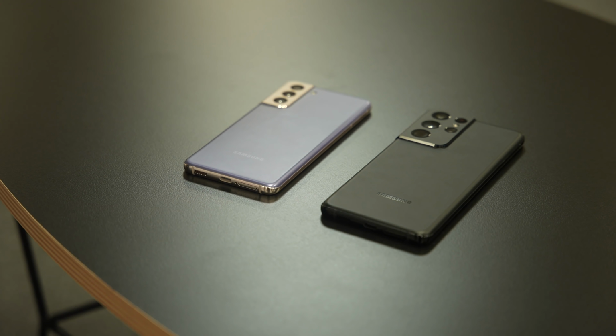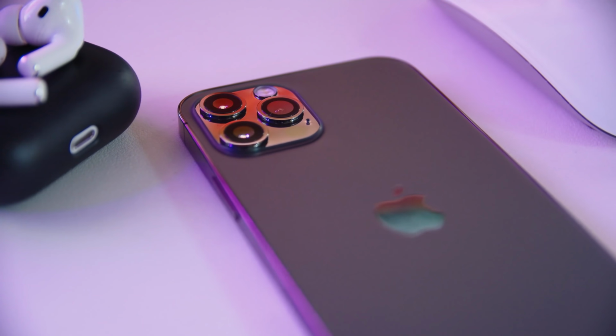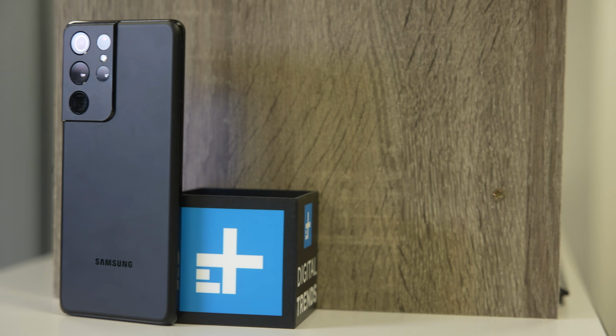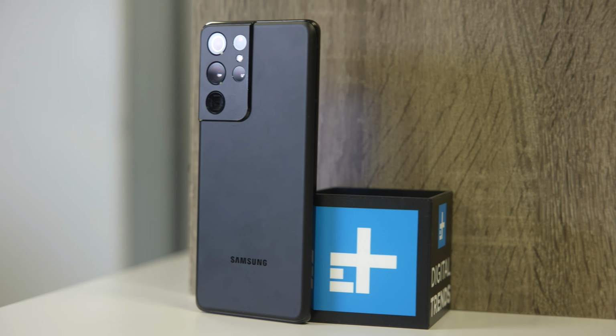Clearly, I'm smitten with the new Galaxy S21 Ultra, and there are plenty of reasons why it's going to be replacing the iPhone 12 Pro for me. It doesn't mean that the iPhone 12 Pro is a bad phone, it's just not the right phone for me right now, and the S21 Ultra just offers more of what I want.